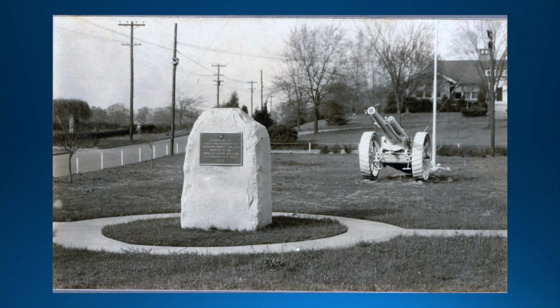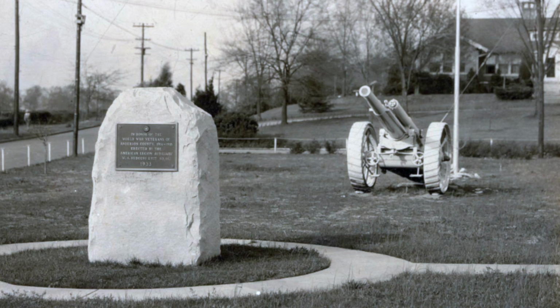Anderson's local efforts included a granite monument and flagpole and an artillery piece that you can see here. This was installed at the intersection of Calhoun and Boulevard near Anderson University's campus. If you drive through there now, we were taught there's a little tiny blue roofed building there at that intersection, very near to that. So this was very successful.